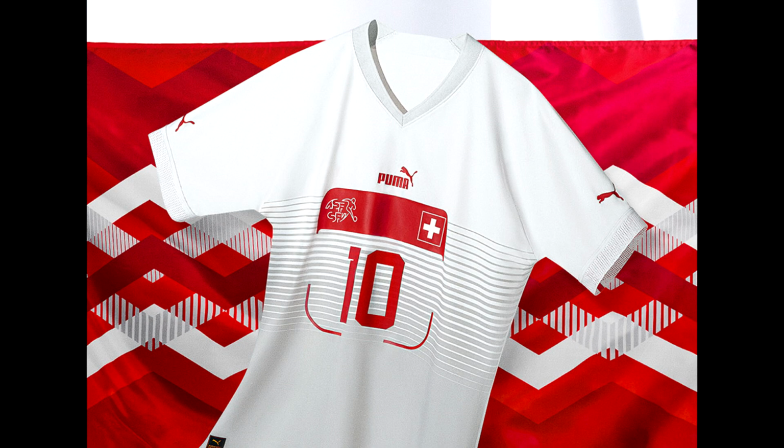And finally, to round out Group A, we have the Switzerland ladies, and unfortunately, as of this recording, I've not seen or heard of any news of Puma releasing a new/bespoke away kit for the women, so unfortunately we are left with this abomination of a kit.